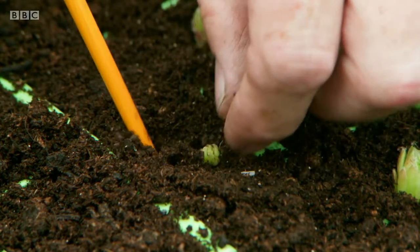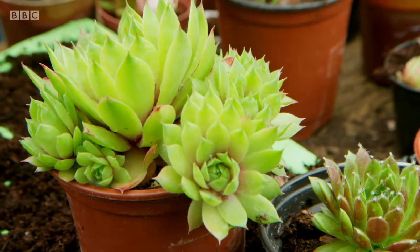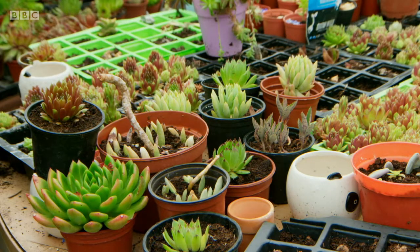I think it's just that you can nurture one, can't you? You can see them grow from nothing to what they are now. Nice, beautiful plants. I'm making a lot of people happy, hopefully. That's the main thing. That's right. Make yourself happy, make someone else happy.